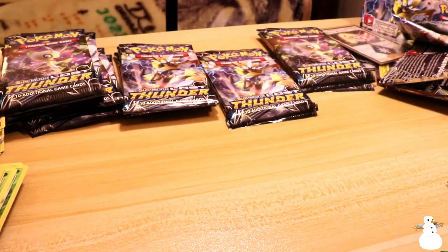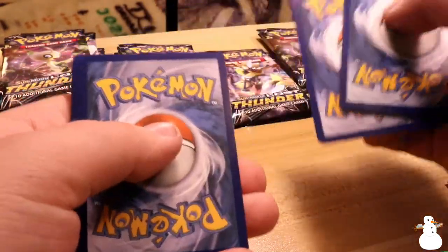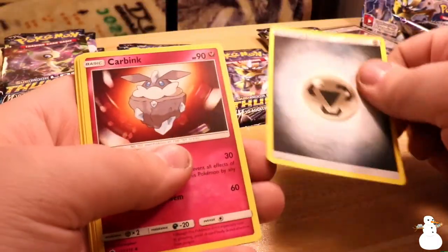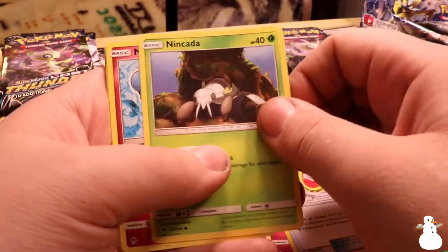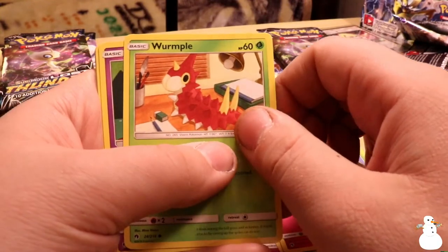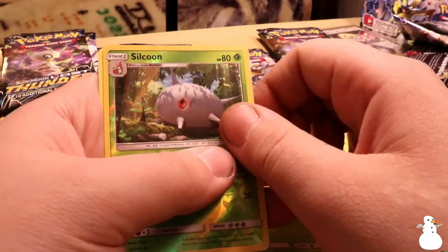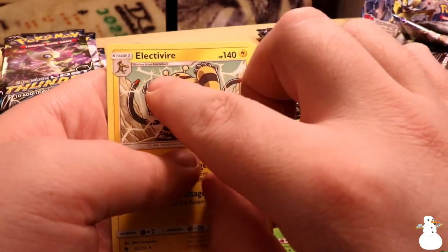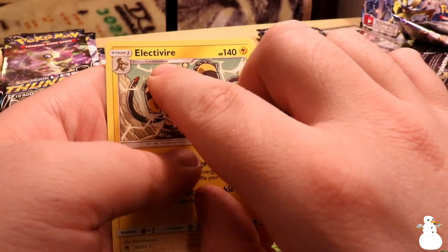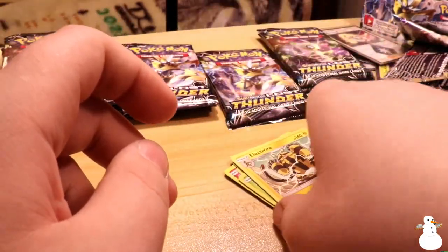Okay, come on. Big pack. All right, we got 1, 2, 3, and 4. All right, energy card. Carbink. Whatever that is, mushroom. Fairy Charm, Nincada, Meryl, Wurmple, Litwick, Combi, Reverse Holo, Silicoon, and an Electivire? Okay. We haven't seen that one yet.